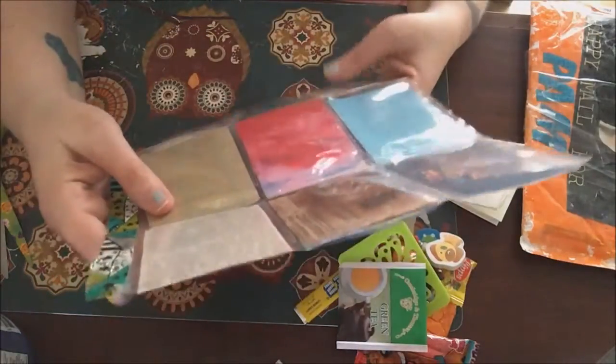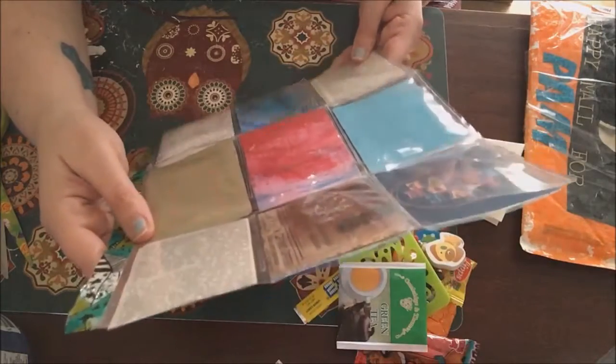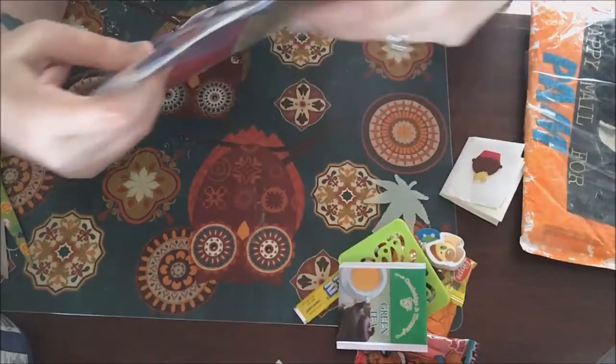But I love the back of it. It's just so beautiful. Like, this is so creative. It really is. It's so creative. Thank you so much, Angie.